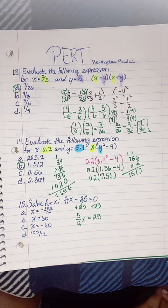Divide the fraction. Yes, we can divide the fraction.